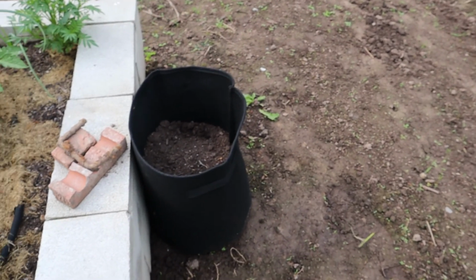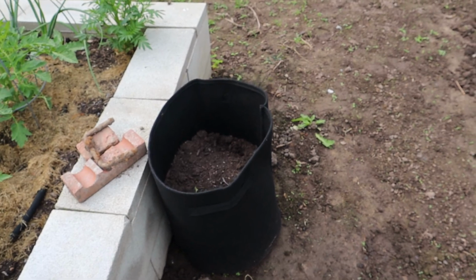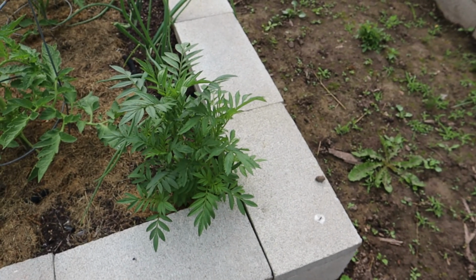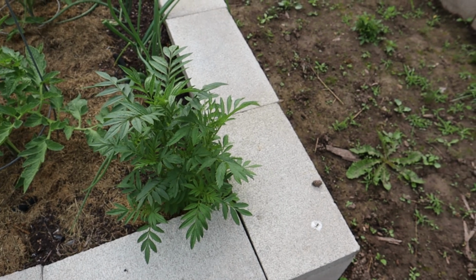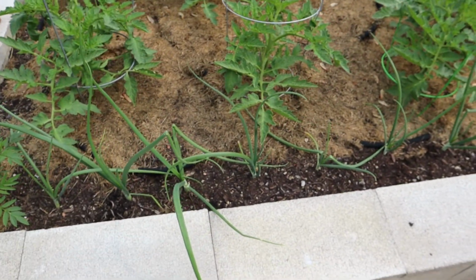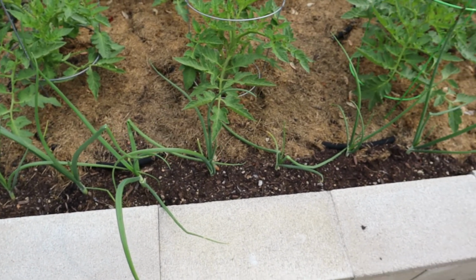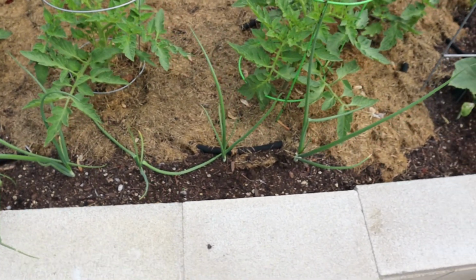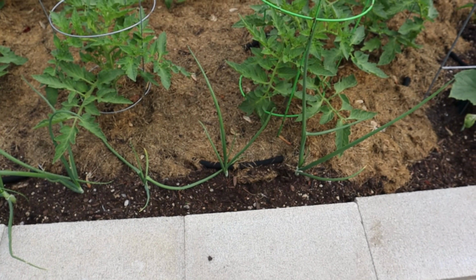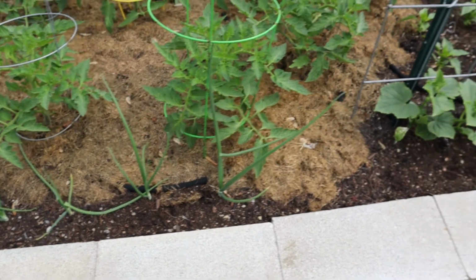Here's another one of my fabric bags with potato in them. This marigold is getting so large, but again, no blooms. Along the edge here, I have some more onions. These are Walla Walla onions. They're doing super great. So I think they will get nice and big. And again, I'm hoping that the tomatoes won't shade them out before they have a chance to get really big and I can pull them.